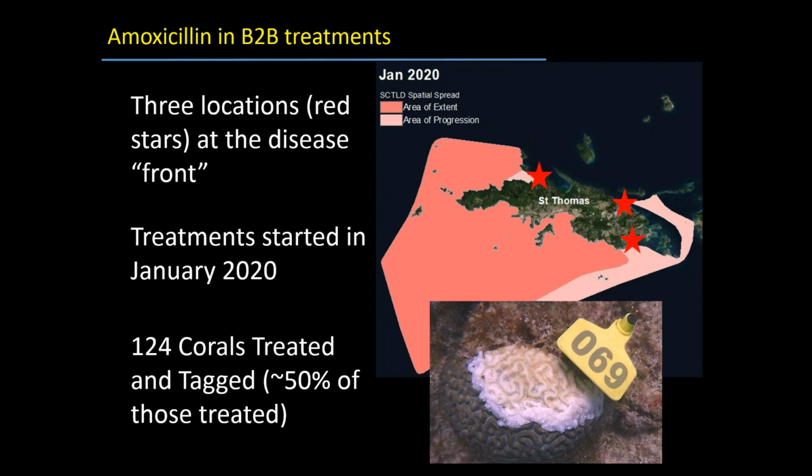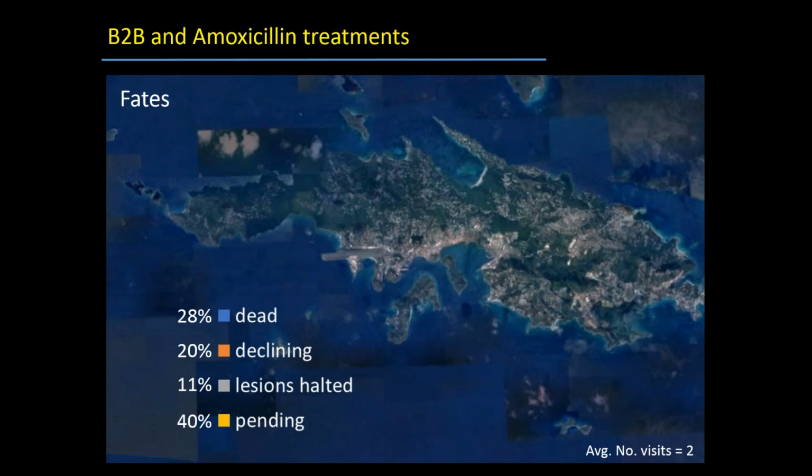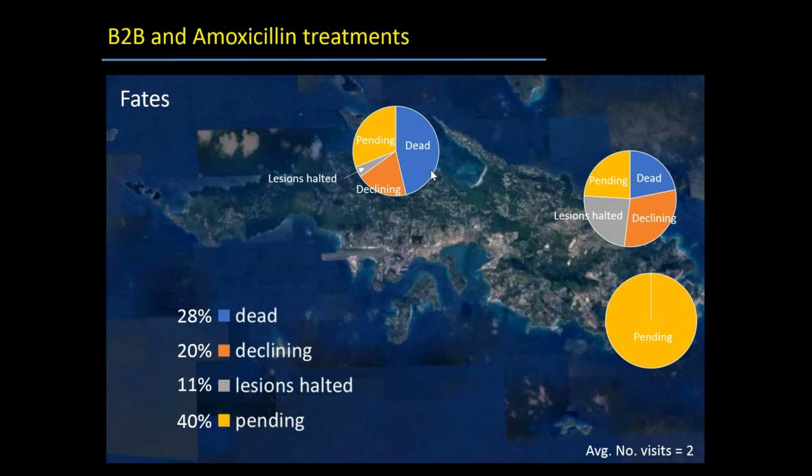So what are the fates? Well, unfortunately, we're not having as great success as Karen in the Keys, and we're not sure if that's because of a more virulent disease or error in applying the amoxicillin. You know, we are still fairly new to this, but only 11% of the corals that we've been treating have been halted. The lesions have been halted. I mean, a good 40% are pending because we just have been implementing some of these. It has varied by site. So this site on the northwest had much less success than the site in the northeast. And again, this other site, we just started implementing treatments there because it just became diseased.